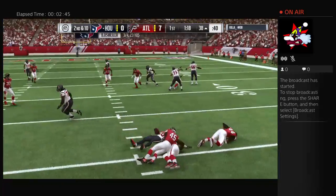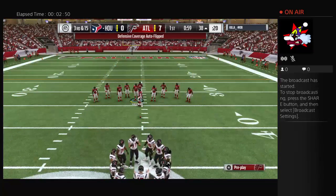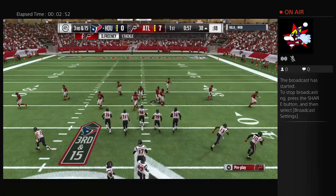Osweiler setting up the screen for Miller. That'll go as a loss of 5. And they're going to be staring at a 3rd and long here.